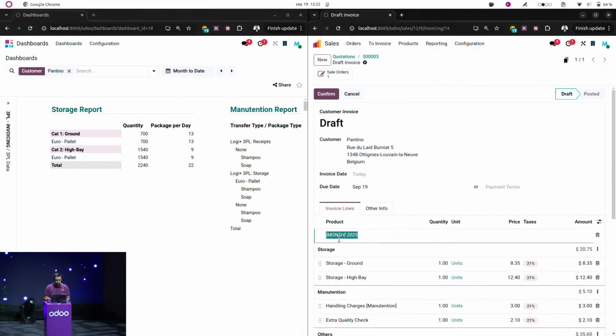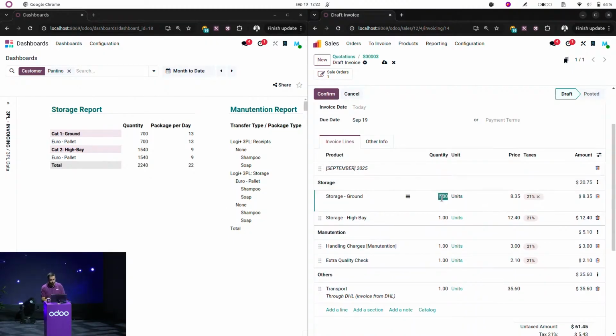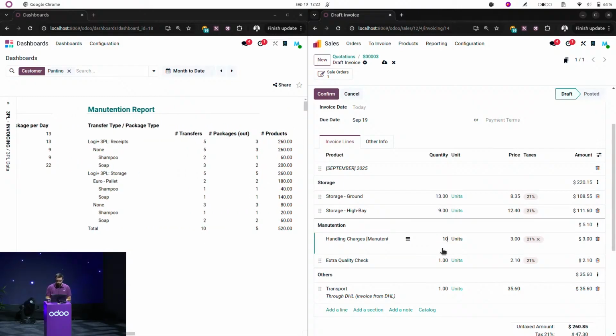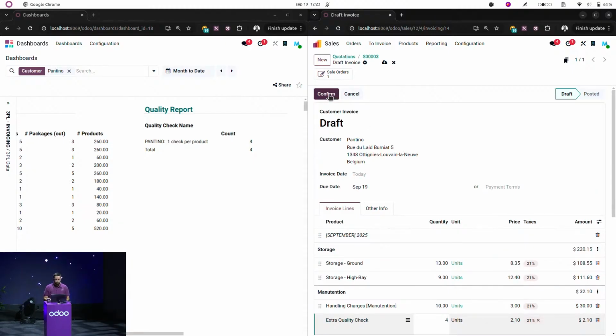I can change the month. I can select September, September 2025. And I just need to add the quantities to my invoice. So the quantity in the storage ground is 13. Then high base is 9. In manutention, I have a total of 10 transfers. So I just add 10. Extra quality checks, I have just 4. And if you want, you can add more things, like, for example, a transport through DHL. Once it's done, I just click on Confirm.